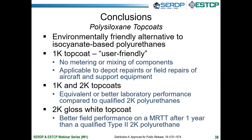For the single and two component top coats, we have demonstrated that they provide equivalent or even better laboratory performance compared to the two component polyurethanes, when tested to the MIL-PRF-85285 or the 32239 requirements. And of course, while we're conducting the demos over the next 1 to 2 years, our goal is to show that the polysiloxane top coats provide equivalent, if not hopefully better, performance than the polyurethanes in the field. Also, for the two component gloss white top coat, we showed that it had better performance on that MRTT after 1 year of demonstration compared to the type two polyurethanes.